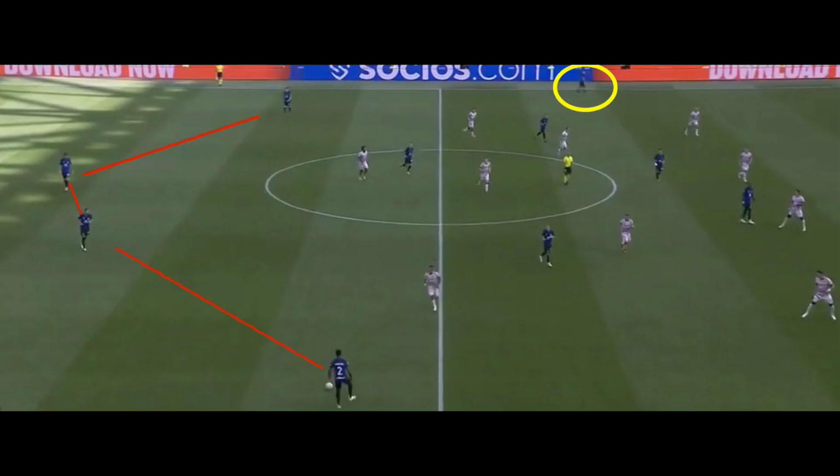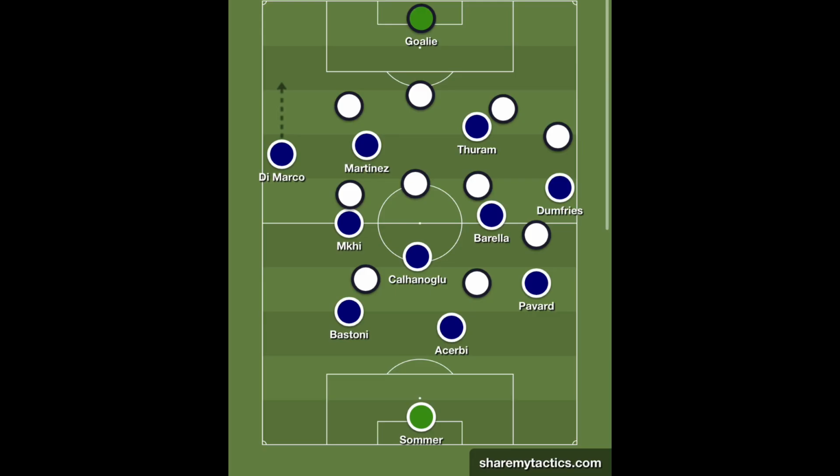Here is another example of that asymmetric build-up, with Dumfries playing as the right fullback in this scenario in the back four, and DiMarco is pushed right up on the left-hand side, almost acting as a left winger, which is an asymmetric build-up towards the right-hand side of the pitch. In these sequences of play, Inter Milan will look to tilt the pitch towards one side, so in this instance it's towards the right side of the pitch.